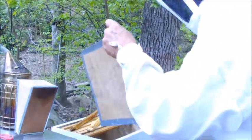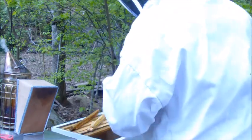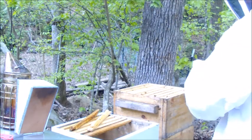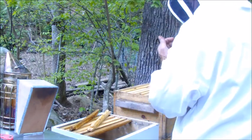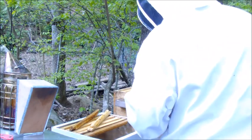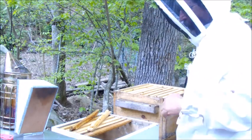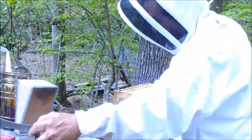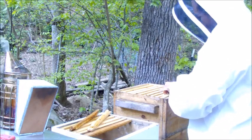pollen stores in the lower box, I'm going to move them up and hopefully expand the brood nest and encourage them to move up into the upper box. As it's getting warmer, they will be needing more room for brood. They ought to have quite a bit of young bees about to emerge any day now.